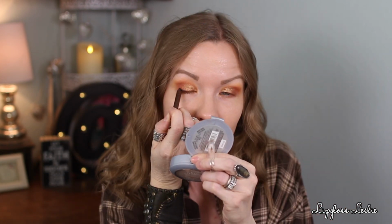Okay, liner and mascara. For liner, I'm going to use the Rimmel Scandaleyes in this brown shade. And then I'm going to do a little combination for my mascara. I'm going to do the Essence Lash Princess False Lash Effect Mascara, and then the Lash Princess Curl and Volume Mascara. So I'm going to apply all this and get it on my eyes, and I will be right back.